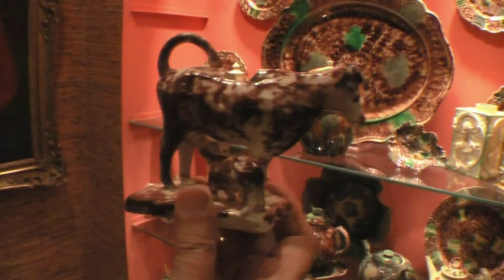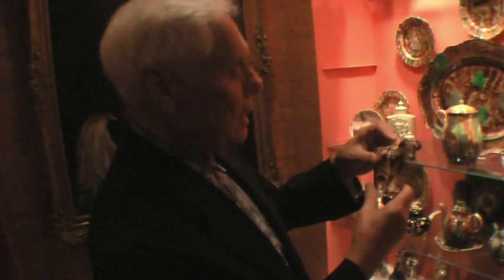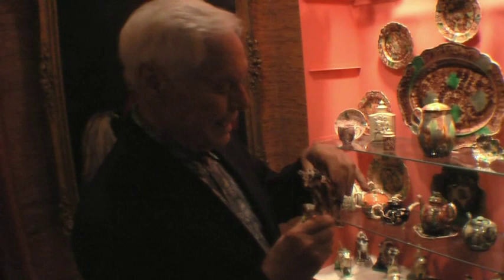So the next day I went AWOL from my job for a couple of hours and went to this shop and went in to see a woman whose name was Millie Monheim. And we started talking about cow creamers. And I said, you know, I would really like to have that. And she said, it's yours. It's $2,500. And I suddenly realized cows could be more expensive than what I had been buying.